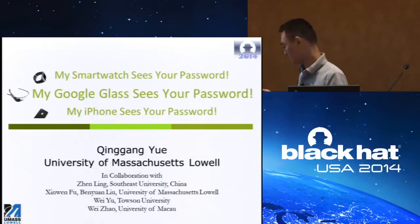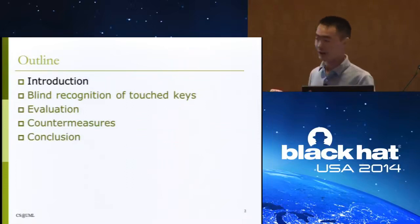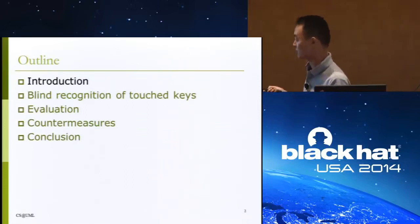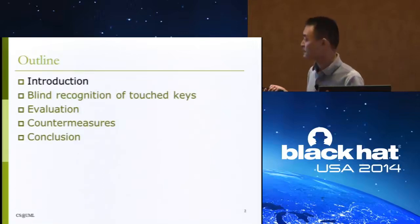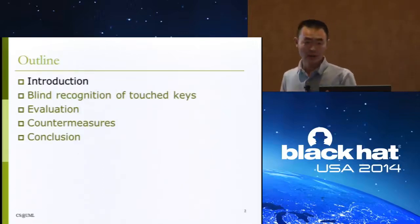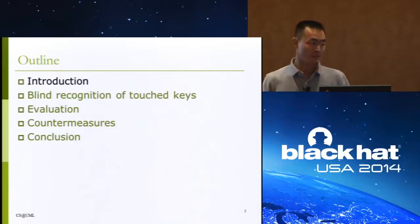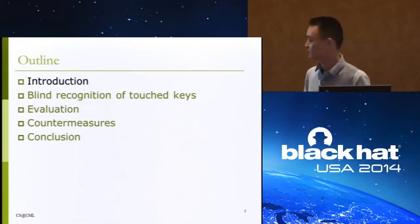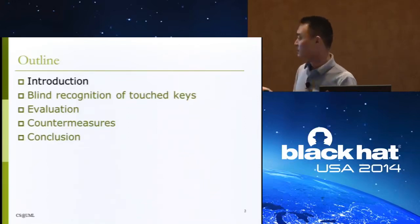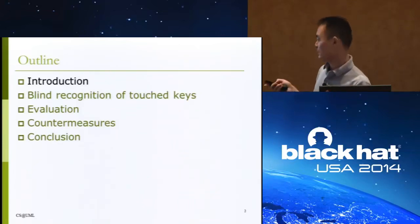So let's get started. Actually, this presentation contains five parts. In the first part, I will introduce the motivation of our research and some related work. In the second part, I will talk about the detail of this attack. In the third part, I will show you the evaluation, how well this attack works. In the fourth part, I will talk about how to defeat such kind of attack and introduce our privacy-enhancing keyboard. In the last part, I will conclude this presentation. So let's get started with the introduction part.